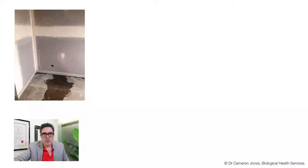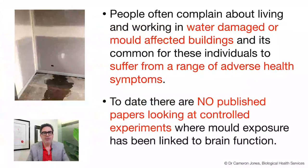In many cases, this is what we find in our homes. You'll get some sort of unexpected water breach. People often complain about living and working in water damaged buildings, and after a short period of time, they often start growing mold. It's very common for these individuals to suffer from a range of adverse health symptoms. But in many cases, this range of health symptoms is not taken seriously by friends and family, and often even members of the medical community.